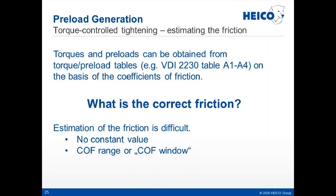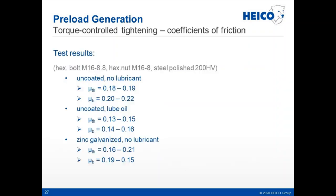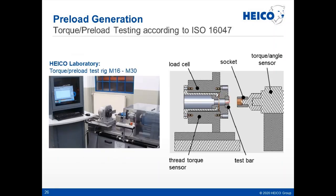But the problem is that it is not a constant value. It's always some kind of a range, or coefficient of friction window. So you might not have your actual friction or the minimum friction, which makes it a little bit difficult. For this reason, you can do testings.